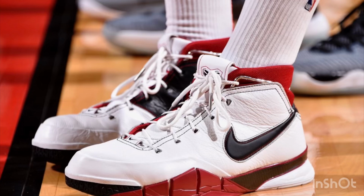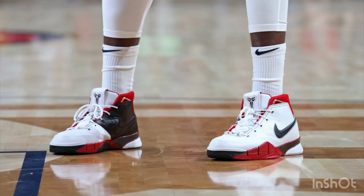So let's go into the Kobe ones. We're back. Sorry for the technical difficulties. So now we're reacting right now to the first Kobe shoe. This shoe is magnificent. I think as a first shoe, this shoe is beautiful. This shoe is amazing. Just a little story about it.